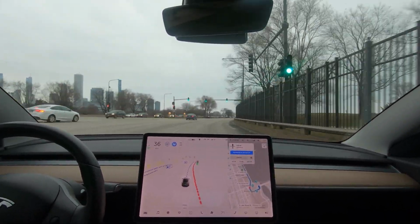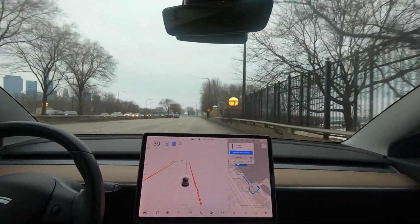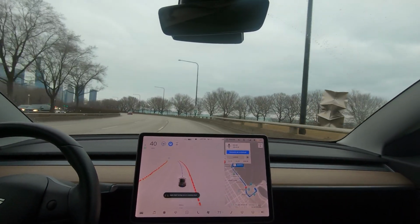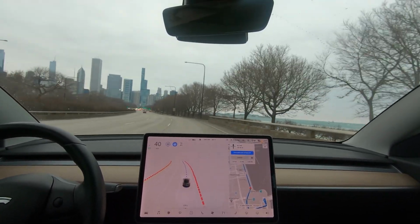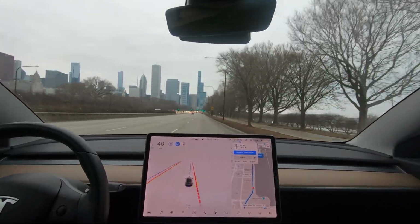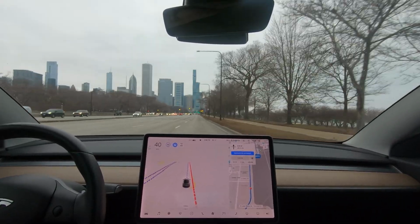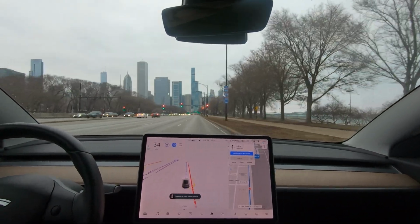Very nice. So it slowed down for that curb. I think visibility wasn't so good, and it slowed down even though the traffic light was green. So you have the lake on the right, and you have the beautiful Chicago skyscrapers in front of you. This is one of the most scenic routes you can take around Chicago, so I'm very glad to be able to test it with FSD.